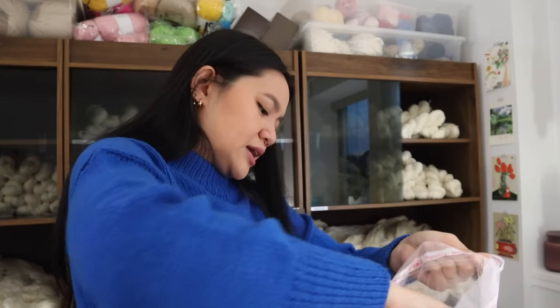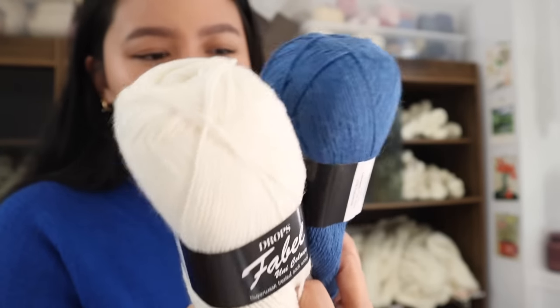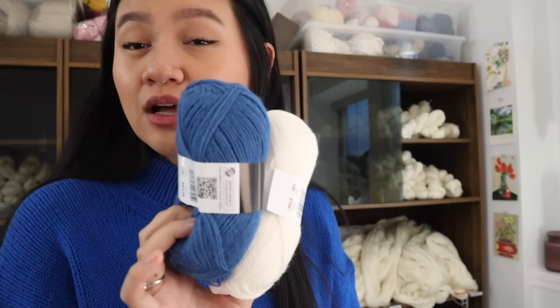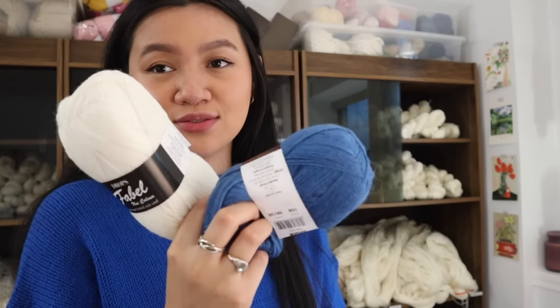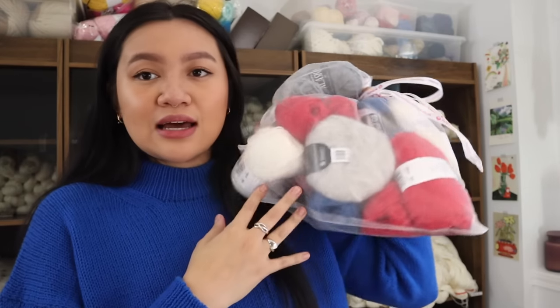And then I did end up buying 2 of these. I bought Drops Fable in the color 100 and 108 because I'm feeling like I want to make a colorwork sock, so I thought it would be really nice to try it out. Or maybe I make one sock of each color and make patterns for that. I want to make sock patterns too, but when do I have the time? So this guy is going to be in a bag kind of far away so I don't look at it for very long.